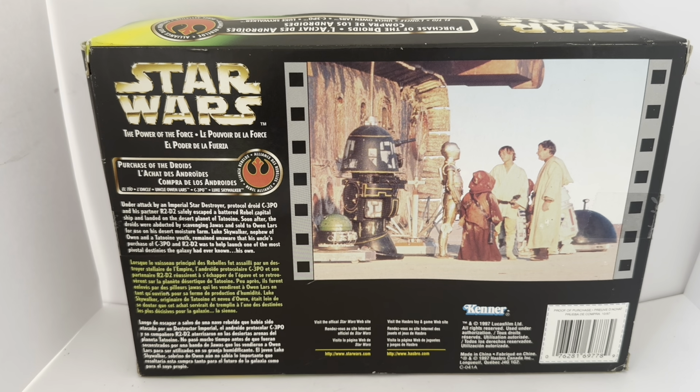It says: Under attack by an Imperial Star Destroyer, protocol droid C-3PO and his partner R2-D2 safely escaped a battered rebel capital ship and landed on the desert planet of Tatooine. Soon after, the droids were abducted by scavenging Jawas and sold to Owen Lars for use in his desert moisture farm. Luke Skywalker, nephew of Owen and Tatooine youth, remained unaware that his uncle's purchase of C-3PO and R2-D2 was to help launch one of the most pivotal destinies the galaxy had ever known: his own.